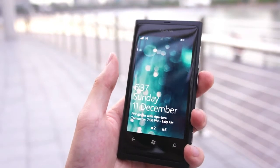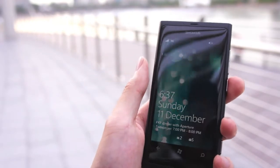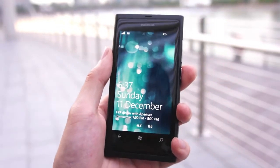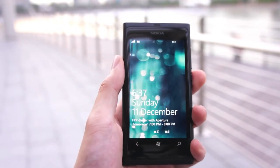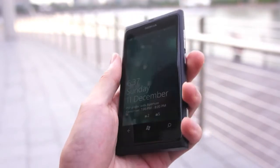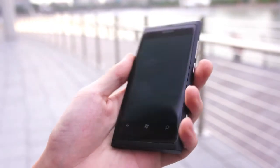So this is the Nokia Lumia 800. The great thing about Windows Phone 7 devices is that in terms of software, the user experience is identical across all Windows Phone 7 devices. So it's easy. You can just go to a manufacturer, find a hardware that you like, and go with it. Personally, if I'm looking for a Windows Phone 7 device, a Mango device right now, I'm going to go with this one because the hardware on this phone is really quite solid.